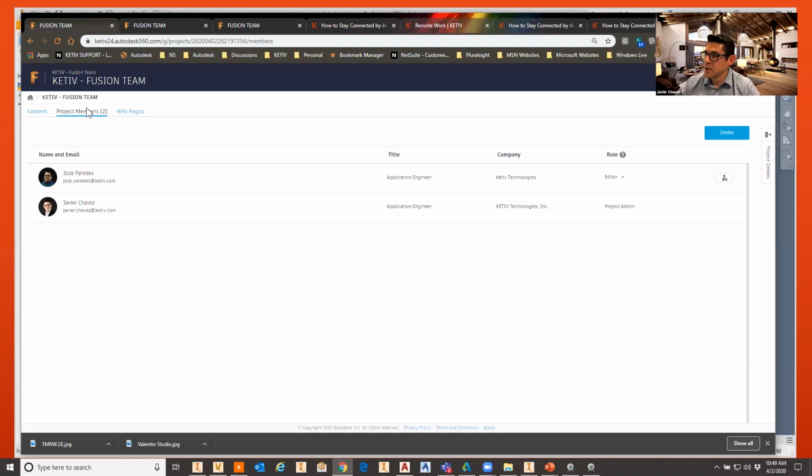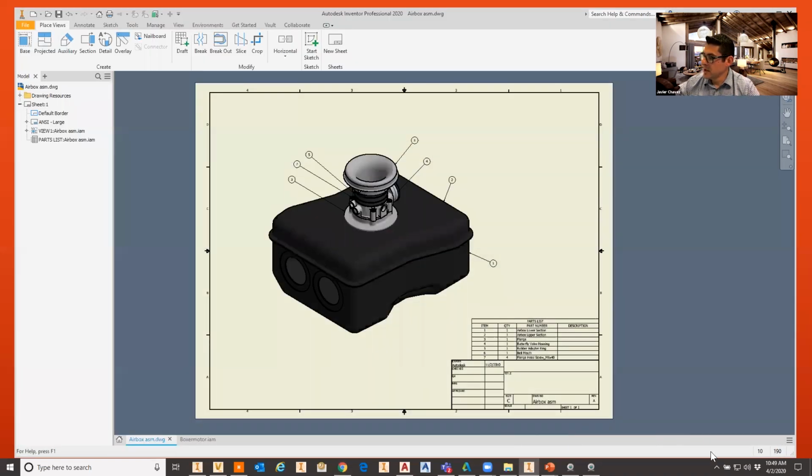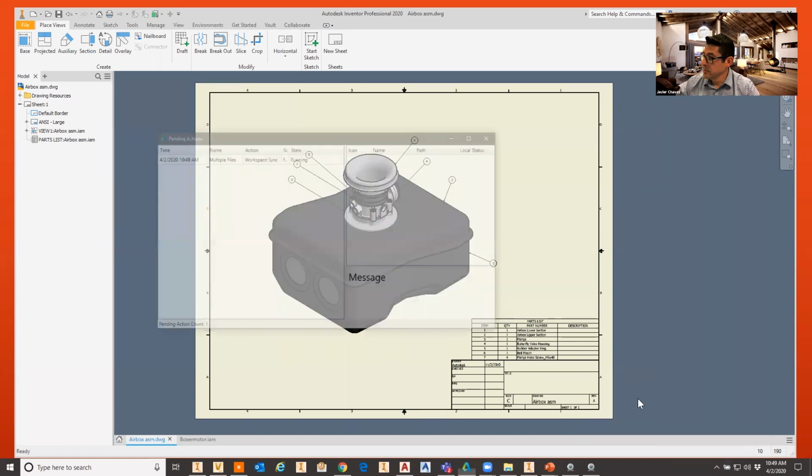When you're on Fusion Team, before you package this stuff up, in order to see the drives, this is a quick, easy way to access this. You click on your avatar and install your desktop connector. Right now, this desktop connector has been installed and it's already working in the background. You'll find the desktop connector down here in your task tray, working silently. I have options here to sign in or sign out, and I'm signing in with the same ID. And then I could also look at pending actions.